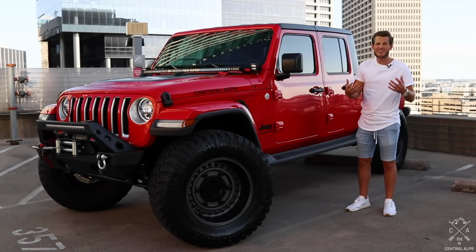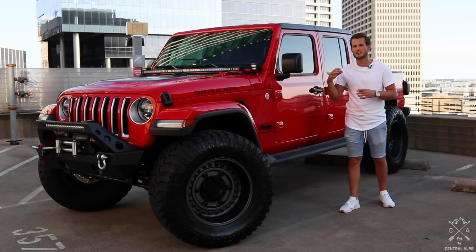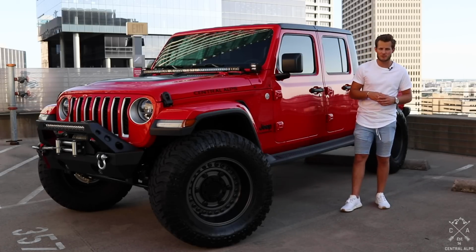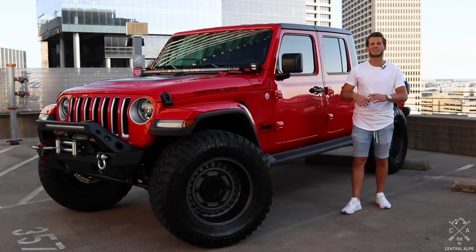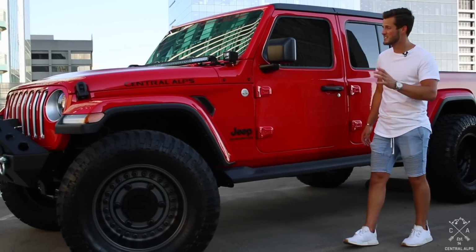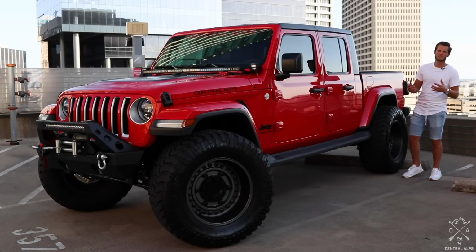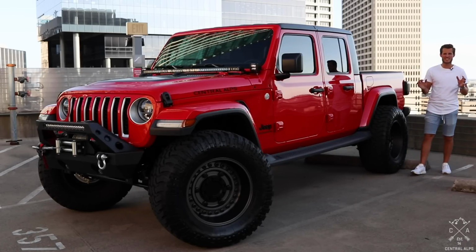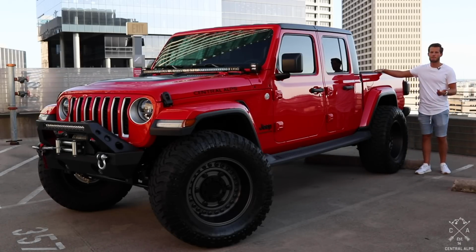Honestly, in my first 1,000 miles, it's so much like just a regular Jeep Wrangler, so much like a JL, with the 8-speed automatic transmission. I absolutely love it, but unless you're towing something, you're not going to see a difference. And in all honesty, in my first 1,000 miles, I've used it to tow a boat a handful of times, probably 6-ish times, and it's great. It's great for towing, but I haven't used the bed for anything.